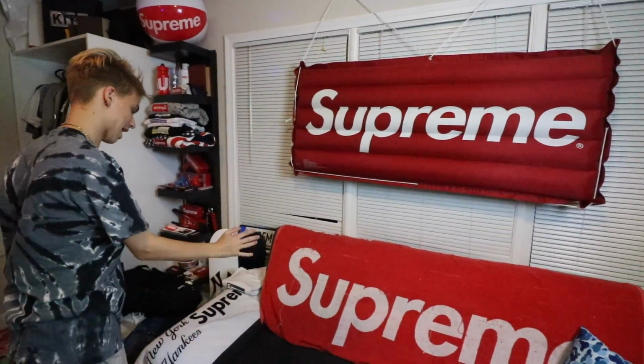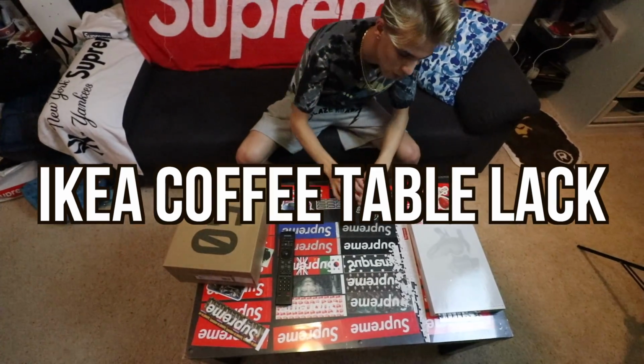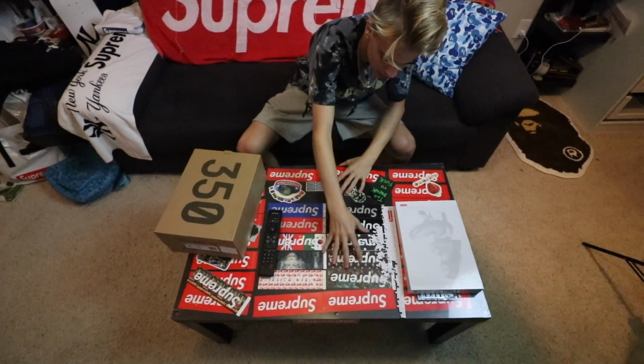This is a Supreme blanket, something from a reseller. Raft reseller, towel reseller, you guys get the point. This table right here is custom. I bought this table from IKEA for maybe 35 bucks, and I got a custom piece of glass made for it over the top. So I'm displaying my Supreme stickers.